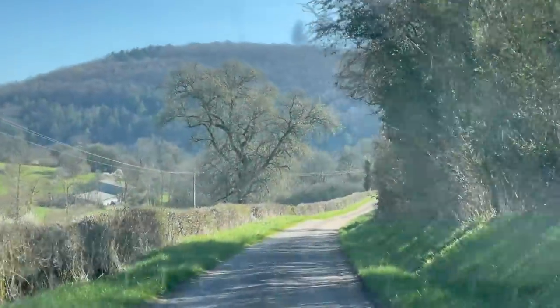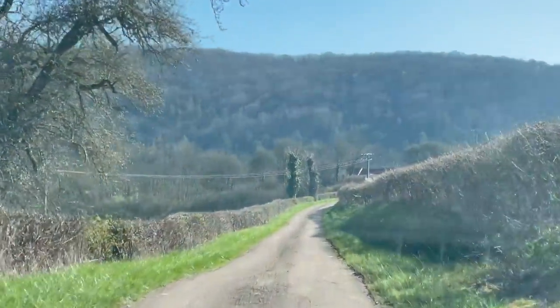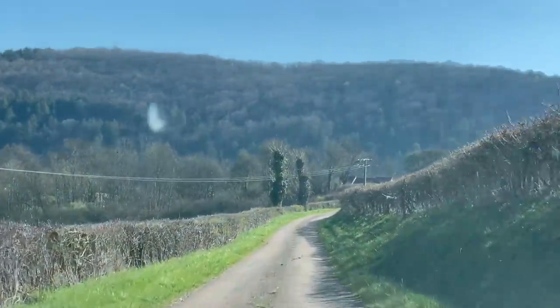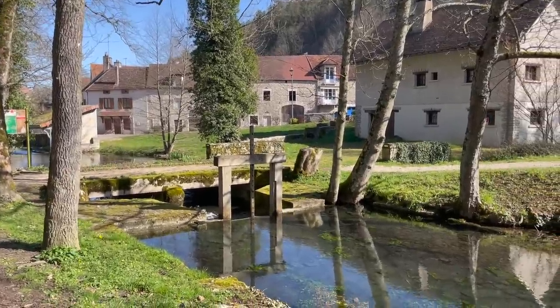Olaf and I are on our way to a really charming little village where we're helping a Dutch couple with some ideas for the remodel of their home together with our architect. That's how we knew them.